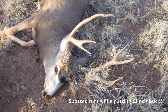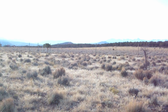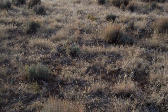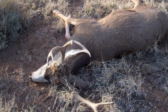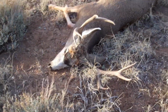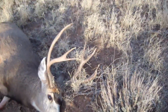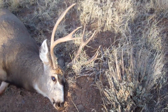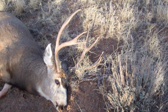Well, we just walked up on Mel's buck. Clint shot his buck right over there, if you can see the orange, on the other side of that fence. And we walked around the fence. It's still on public over here. It's just kind of an encircled enclosure there. And we saw this buck watching us work on Clint. So we called Uncle Mel back over, and he made a great shot. Missed him the first time, but a perfect shot on the second shot. And we have a great buck to boot.